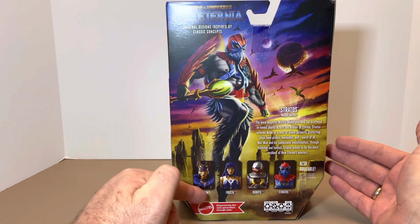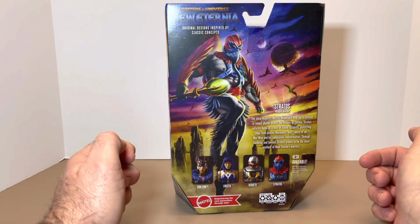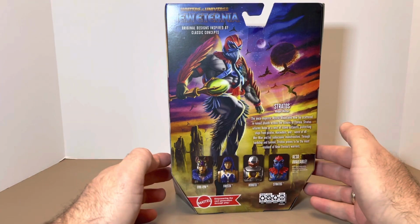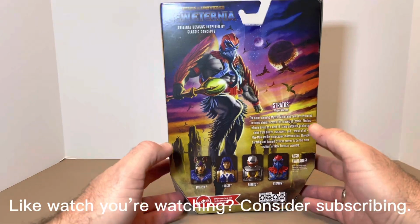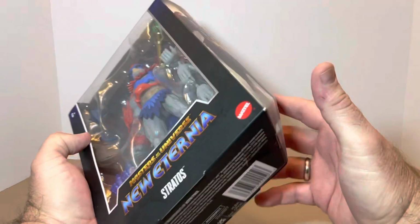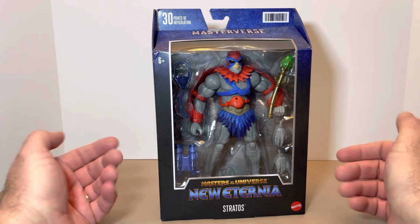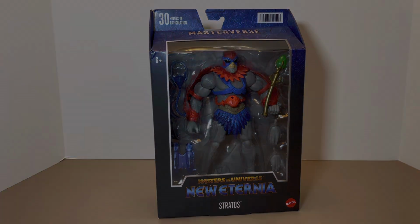Down in the bottom, we've got Evelyn, Frosta, Roboto, and Stratos, also saying here available in this line, Mattel empowering the next generation through play and all the legal mumbo jumbo with recycling, barcode, and all that stuff. On the side, Stratos, winged warrior, and that's it. So not a bad looking box for the new Eternia setup. Without further ado, let's get him out.